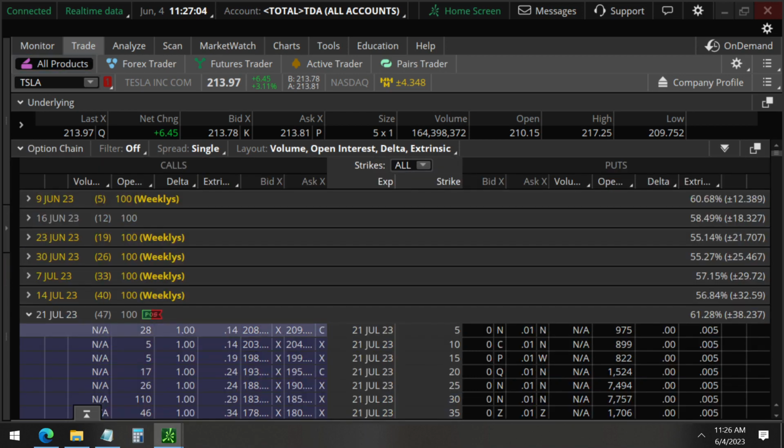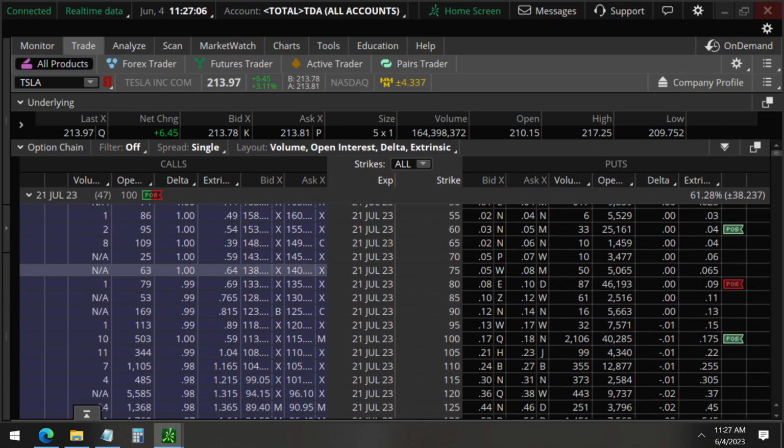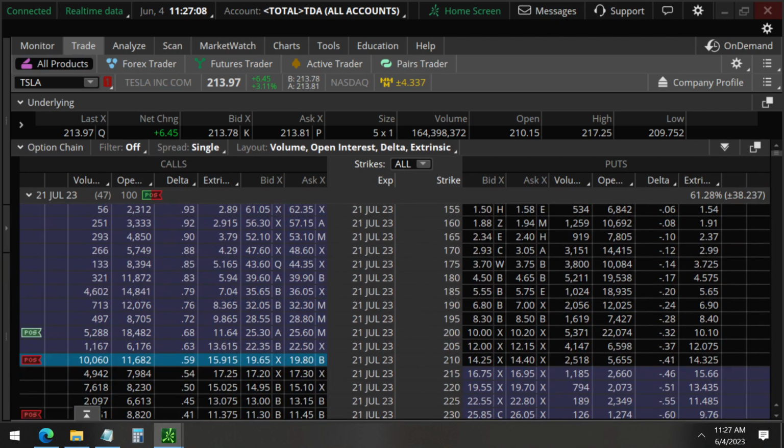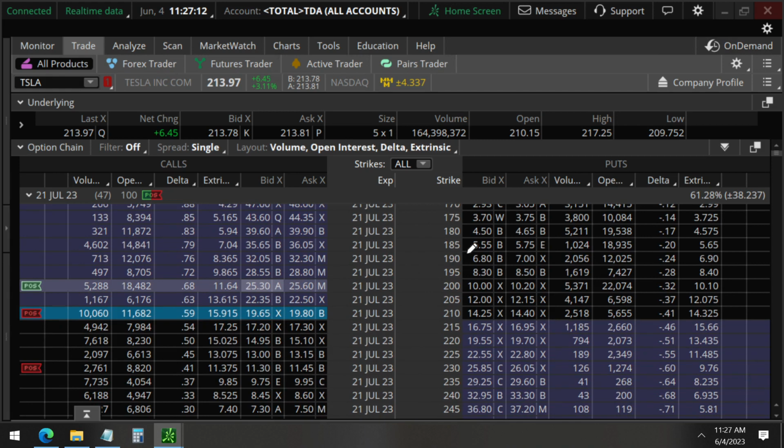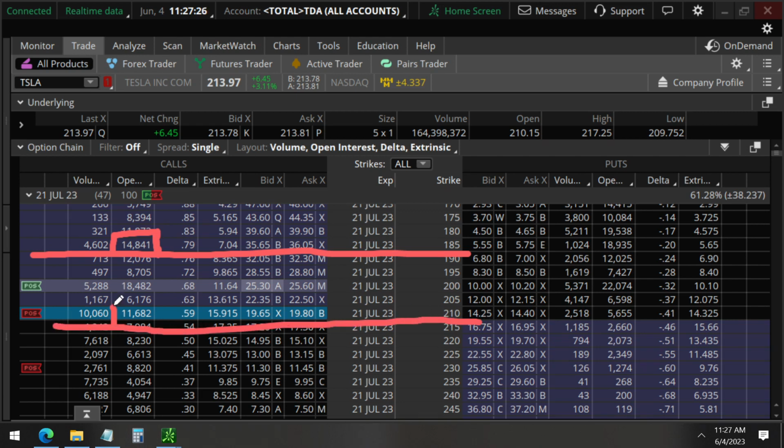So if we look at that trade here, you'll see that the 185s are over here, right? And you'll also see the open interest is at 14,000. So these could be closing orders, not necessarily opening orders. Same with the 210s over here. There's 11,000 of them. So this is all greater than the 4,000, and so these could be closing orders.